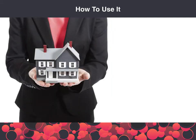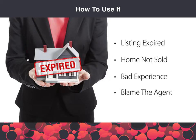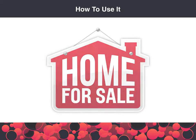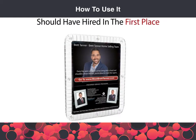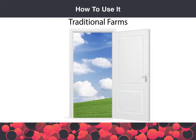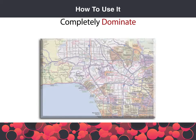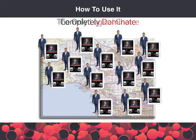With expireds, let's look at what's happened. Their listing expired, their home's not sold, and they've just concluded what they probably view as a bad experience with a real estate agent. But they want to sell their property. But this time, they'll be much more selective in choosing an agent. With your multimedia business card, you're seen as the agent they should have hired in the first place. How about traditional farms? If you have a neighborhood, a development, a farm, or a country club, you can completely dominate that farm. So you're seen as the go-to person, the agent of record, the only logical choice of where to go when someone in that farm wants to buy or sell their home.